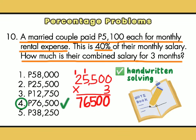Okay, so sa susunod kong video, yung ibang math problems naman like work problems and ratio and proportion kasi super haba na nito at parang di na kaya ng powers ko. Mag-iipon muna ako ng energy, charot.